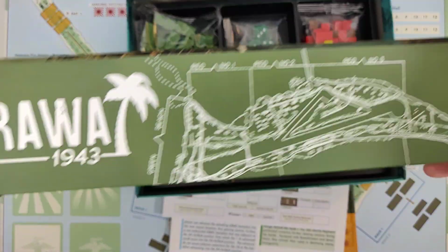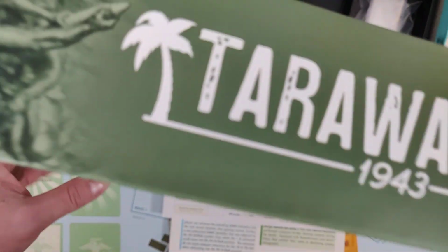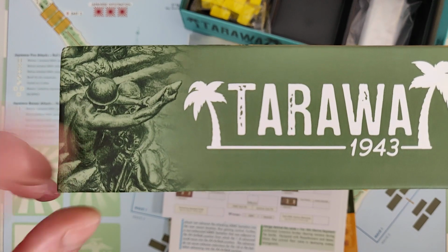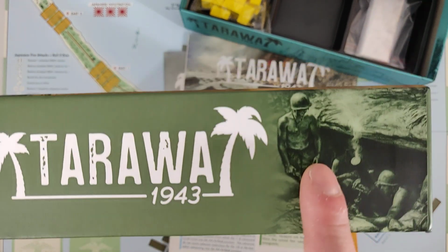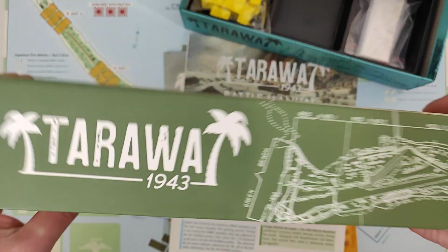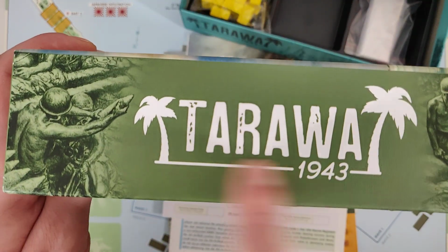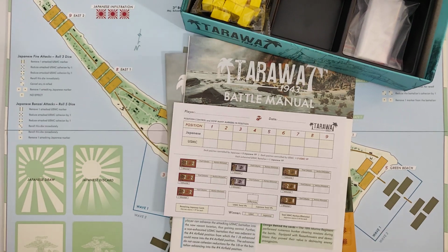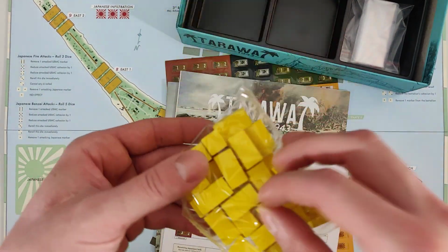And on the sides here we have, let's see if I can get this out of the way, the beach, and Tarawa. We see a guy here loading a mortar, one who's fighting. These Marines, it's apparently hot, they don't have their shirts on. And then we have the same Tarawa image here, and the same mortars on that end. So that's the box. Let's take a look at these cubes.